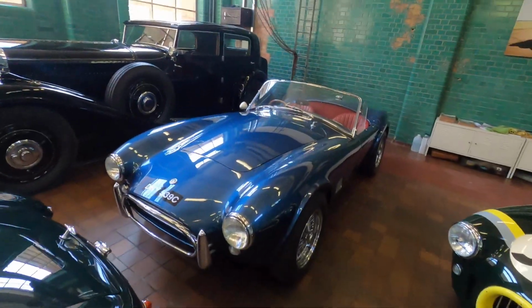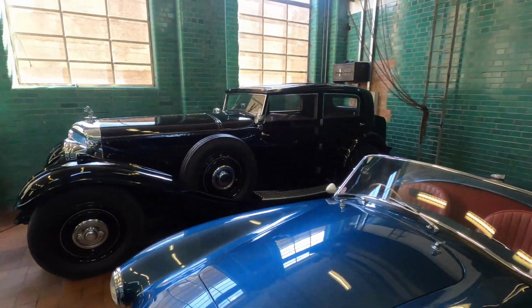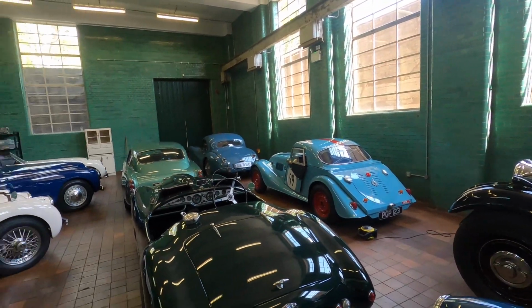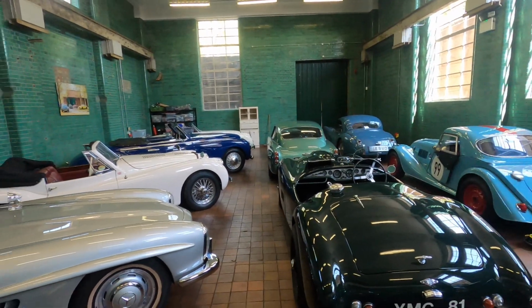I'm going to let you decide what your favourite car is. Just one quick look at them all. Bentley 8 litre, Morgan XK, another XK, DB4.